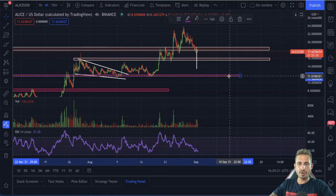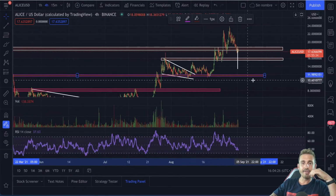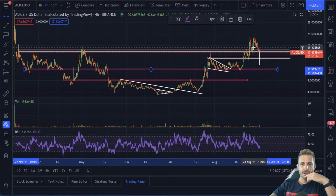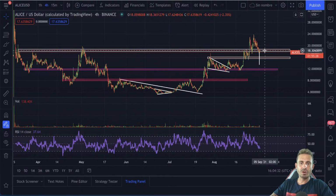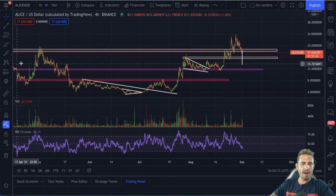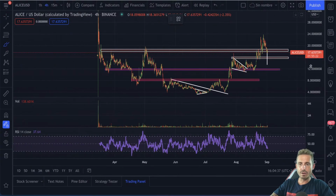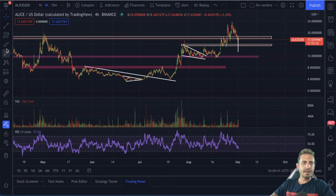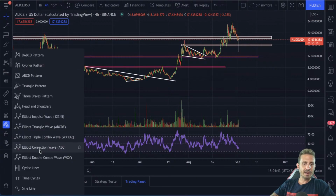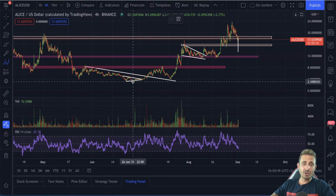Yeah, the next major box area would be the $12 range here for Alice. Okay, if we do start breaking these support levels, stay very cautious on this one, guys. Now note also that this could have been easily, from this lower part, let me get Elliott wave theory, and this could easily have been 1, 2, 3, 4, 5 waves here on the 4-hourly chart, just so you can see a major correction could happen here.